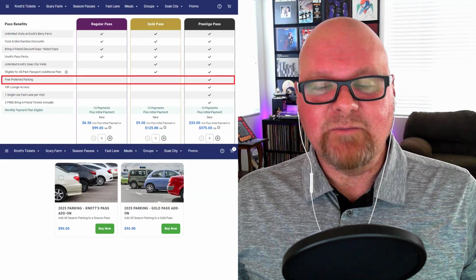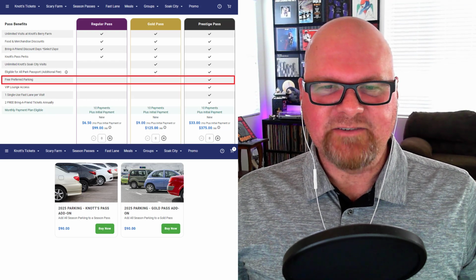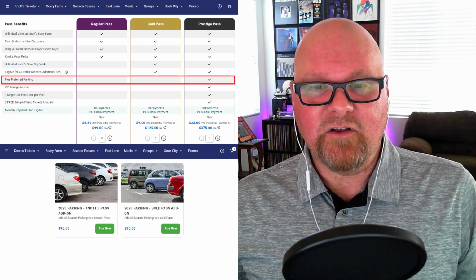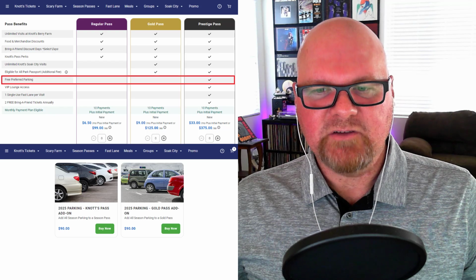Parking is only included on the Prestige Pass or the upgrade for the Six Flags Legacy membership, which gives you the Prestige Pass. Here's an image of that right there where it shows kind of what is covered. I know it just says preferred parking is covered. It only has a line there for preferred parking, but there's no line for parking at all. And then you can see here in this image that there is an upcharge for parking for the regular Knott's Pass and the regular Gold Pass from Knott's. So again, the only one that covers parking is the Prestige Pass or the upgrade for Six Flags Legacy memberships.